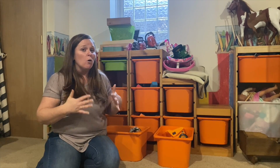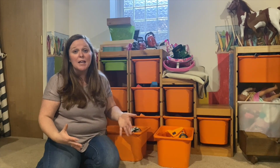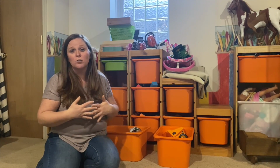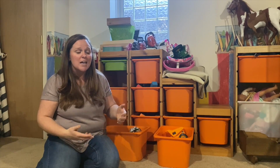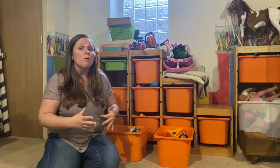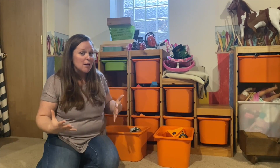Now, another one of my goals with this is to really encourage creativity with my kids. They have a lot of creativity, but a lot of it's shown just through coloring and art. And I really want to see more of that imaginary play. So I'm going to only keep toys that are going to encourage that imaginary play.